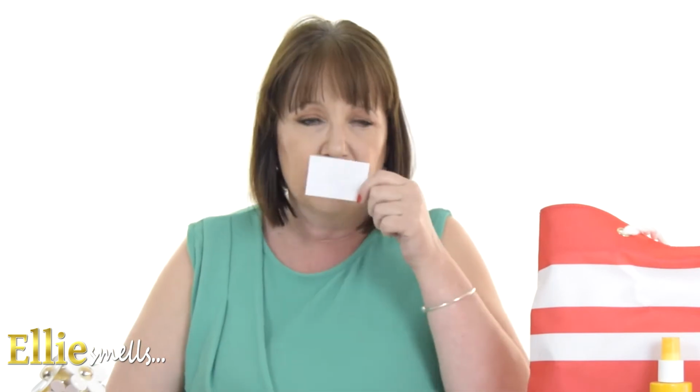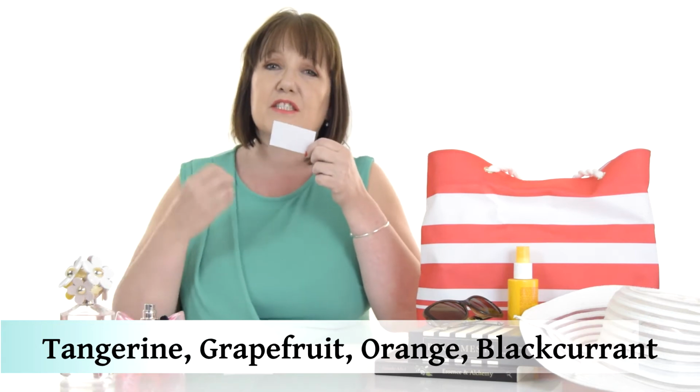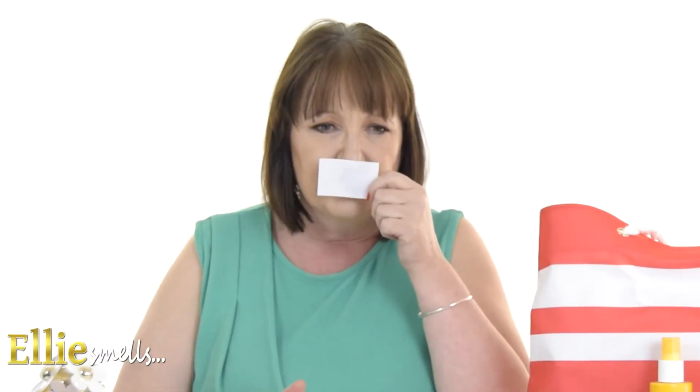And straight away, you've got a real impact of punchy citrus notes. So in the top notes of this one, definitely I can smell the tangerine and the grapefruit. And then you've got orange and blackcurrant. So really juicy. And that is just so refreshing for those lovely hot summer days.